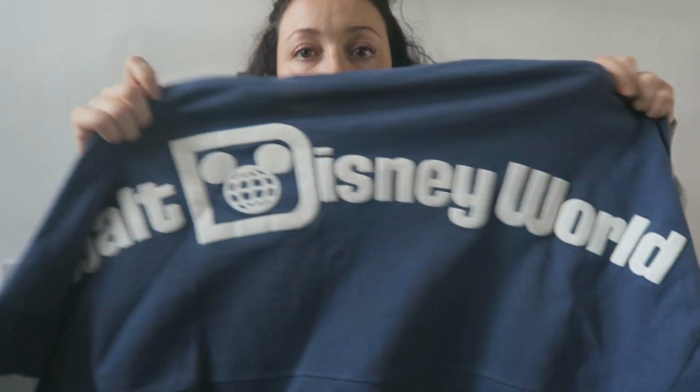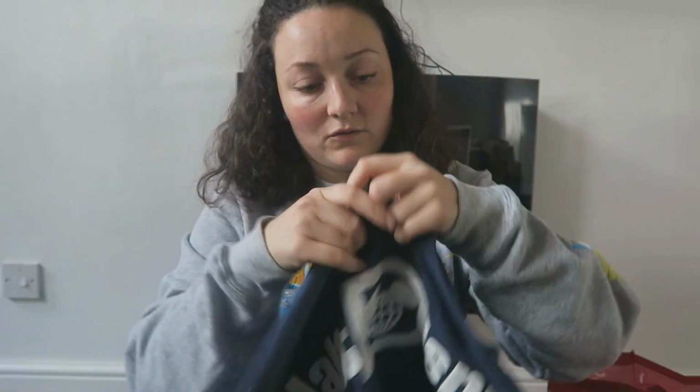So I kind of had in mind before we went that I would buy 2. I wanted to get a Star Wars one, and I wanted just a normal Walt Disney World one. So I got this blue one, which has Walt Disney World on the back, and then it's got the stripes on the sleeve. And I wear my Spirit jerseys in the size medium because I like them to be baggy but not too big, and I find that the medium's perfect for me, and I'm a UK sort of 12 to 14, if that helps any of you.